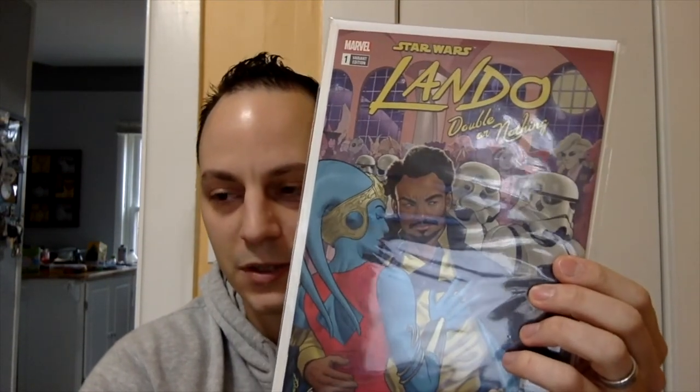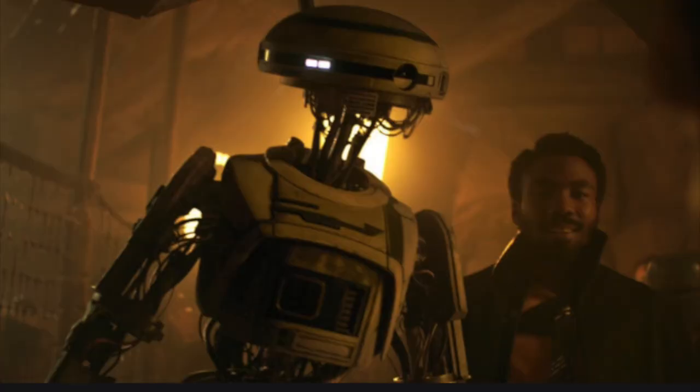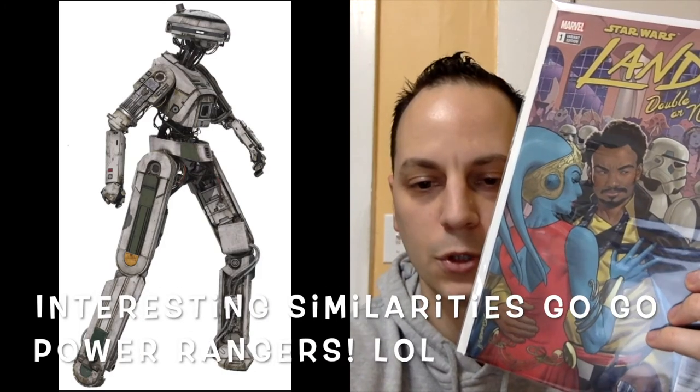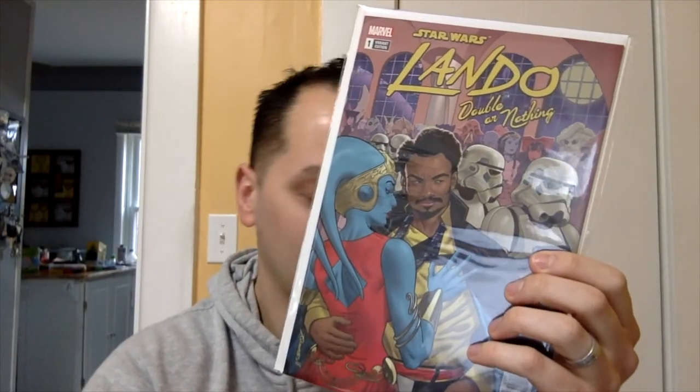There is a first appearance in here. It's the first appearance of L337. It's an interesting droid. And if you weren't already aware, there is going to be a Star Wars droid series coming out in the future. And if it's going to be anything like that really cool battle droid in Mandalorian, I'm in. So this is a cool book.